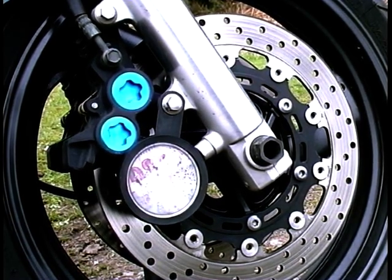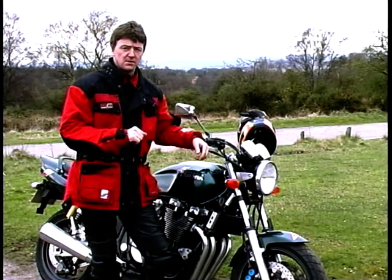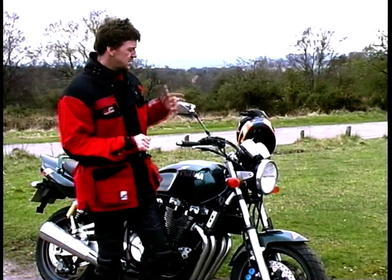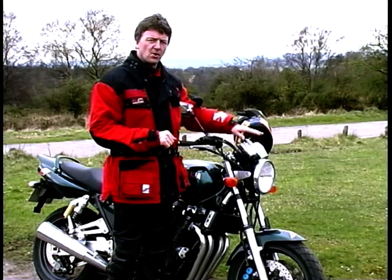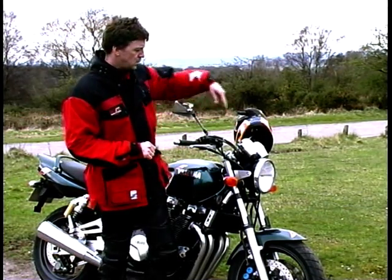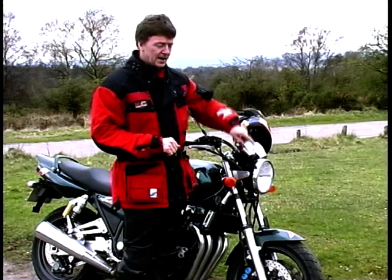So what about the look of it? Well, it's retro, isn't it? So retro usually means lots of chrome, or bits of chrome anyway. So we've got chromed speedo and rev counter there. Not proper chrome though, it's plasticky chrome. We've nearly got a chromed headlight, we've got a chrome rim on it, but a plastic back.